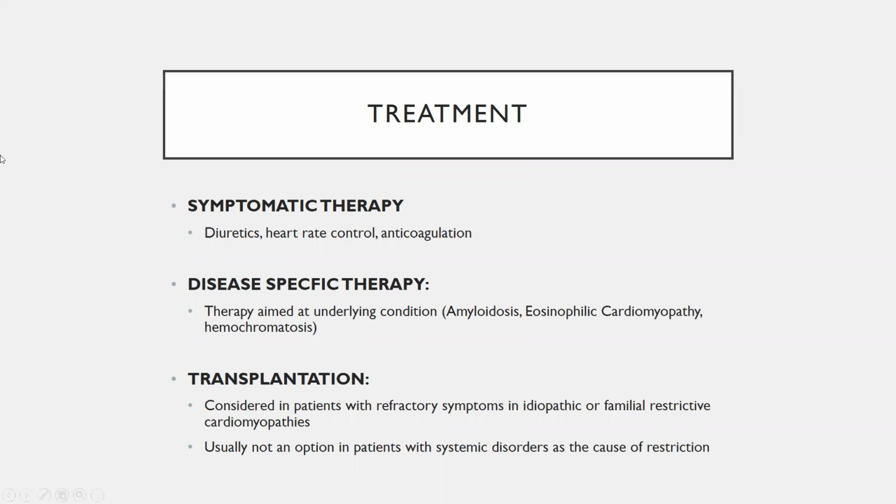Ultimately, transplantation may be required in these cases as well. It's considered in patients with refractory symptoms, and it's usually not an option in patients with systemic disorders as the cause of restriction.